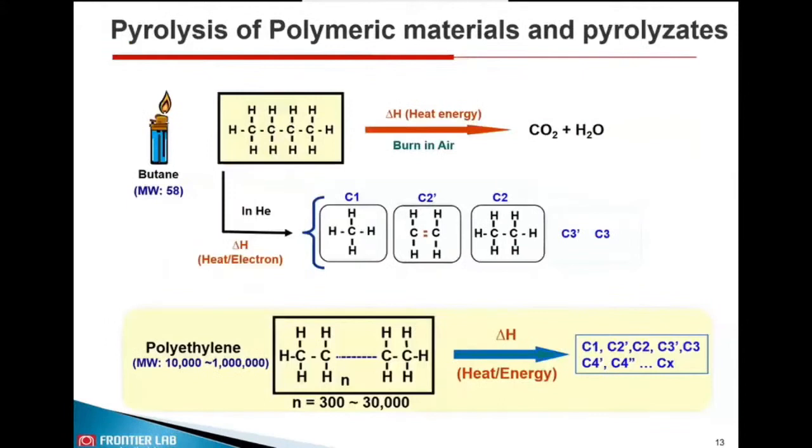Okay, going back to the fundamentals, as I explained earlier about pyrolysis. When you take any organic material and apply heat energy in the presence of air, it tends to form carbon dioxide and water as the final products. So it's like a complete combustion. But if you do the same in an inert atmosphere, then a bigger molecule like C4 breaks down into C1, C2, C3, and so on. So this is what we are trying to see.